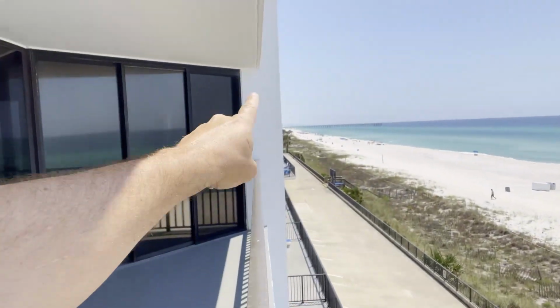So this is a great central location, and you can see the pier right down there, not too far away. It is walking distance, I know, because I live right down there by the pier, and when I do my morning or evening walks, sometimes I walk right down in front of here.